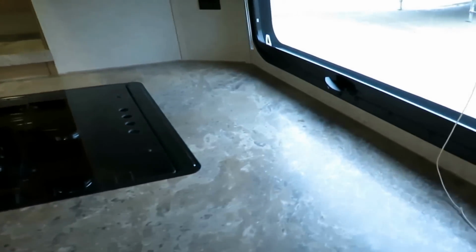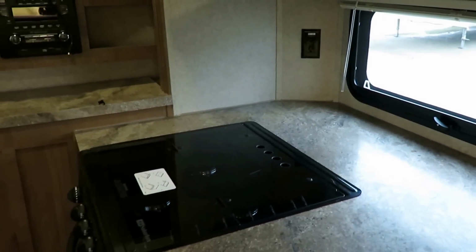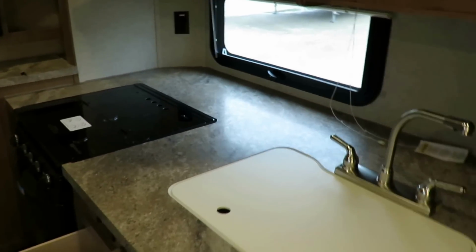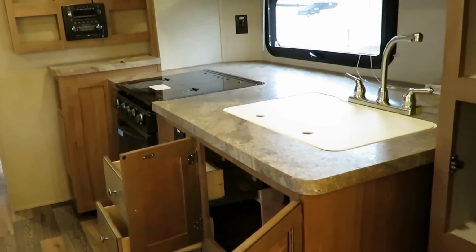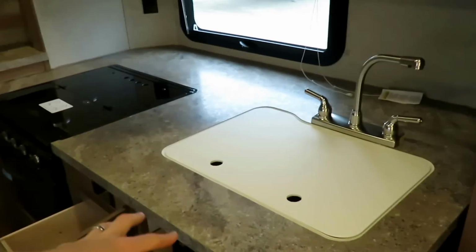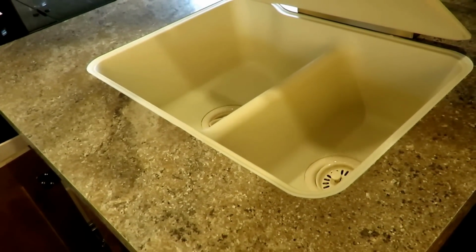Well, if you look behind it, you can see how much countertop space there is. That tells you how big this counter area is. And it is really, really big in this Rockwood Roo 21DK. There is a ton of countertop space in there. Now, they recessed the sink, which they could get away with because it's a nice stone cast and they're using a better quality sink material.